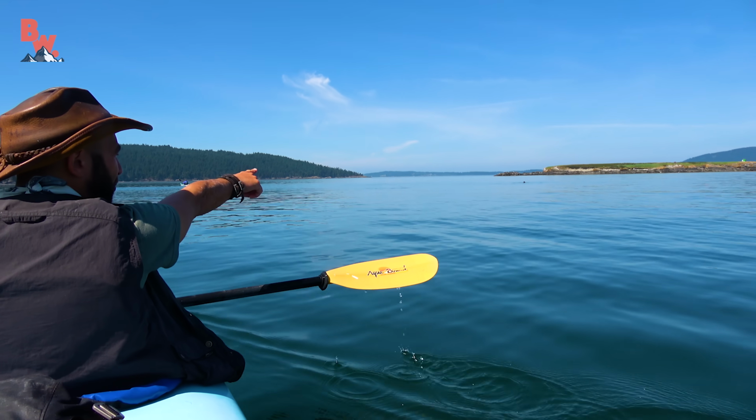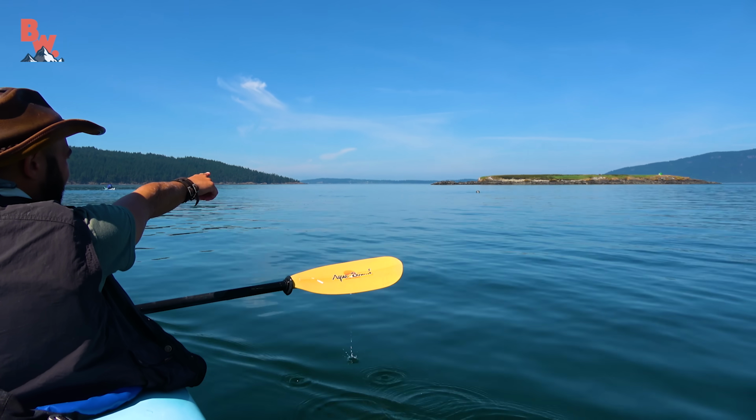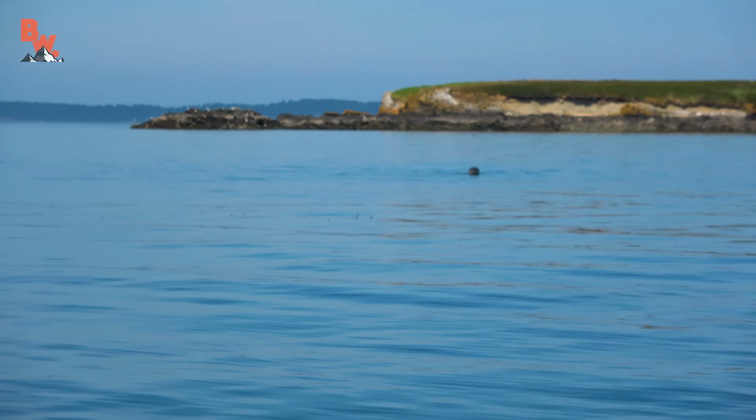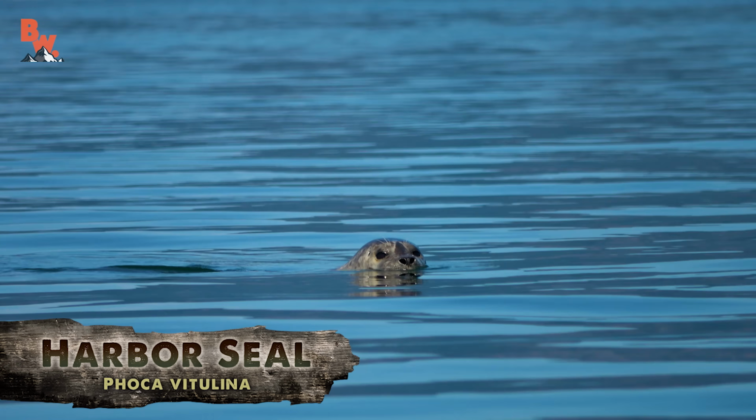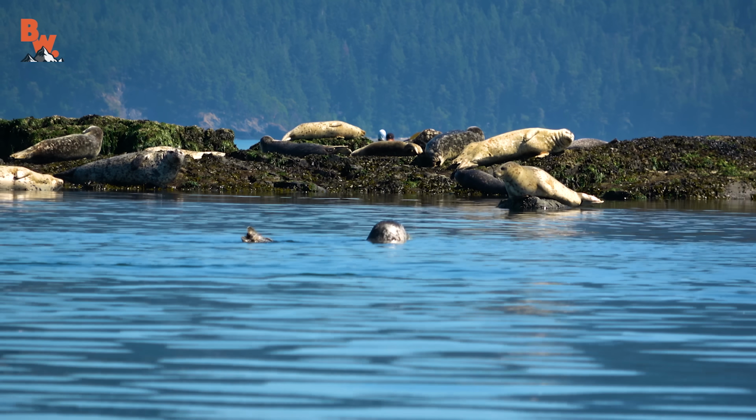Look at that, there's a harbor seal right there, right off the side of the kayak. Hi, buddy. Harbor seals are hailed as being the most widely spread pinniped, or true seals, in the world, and can measure up to 6 feet in length while weighing nearly 300 pounds.